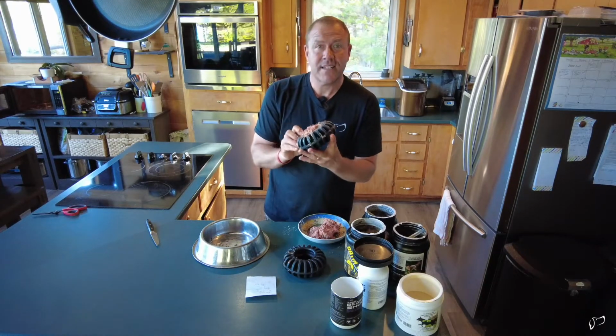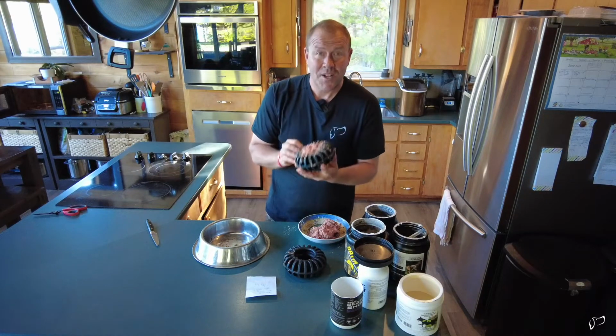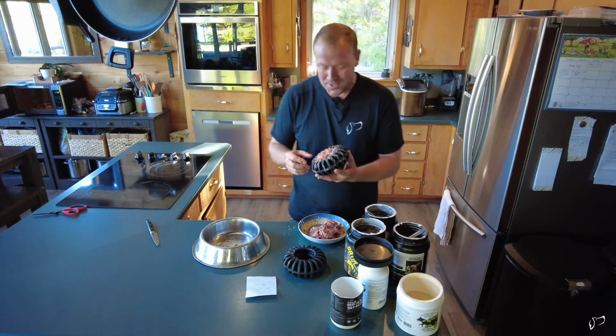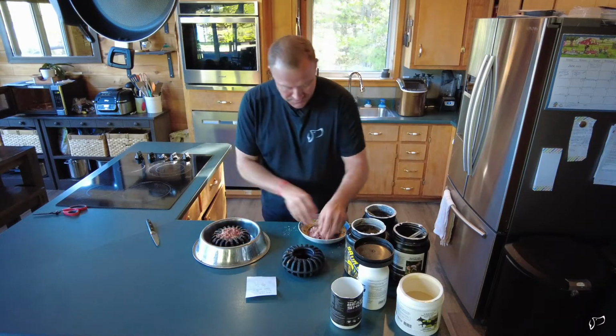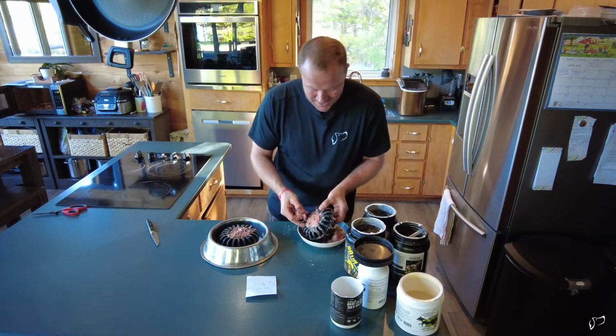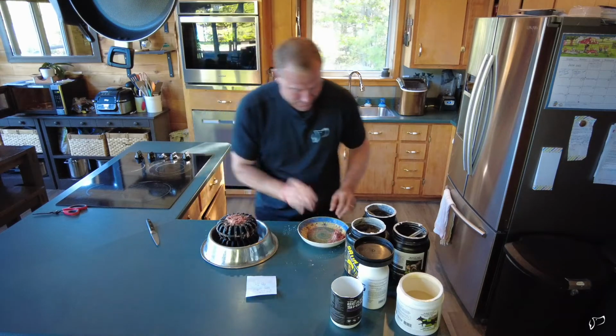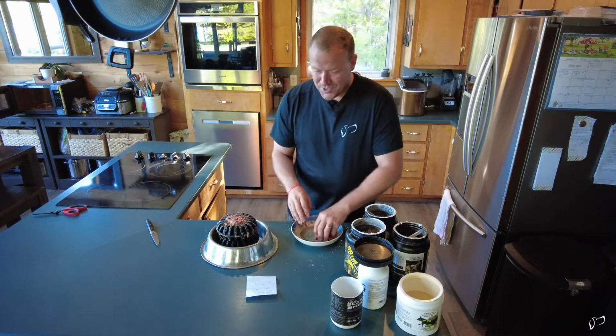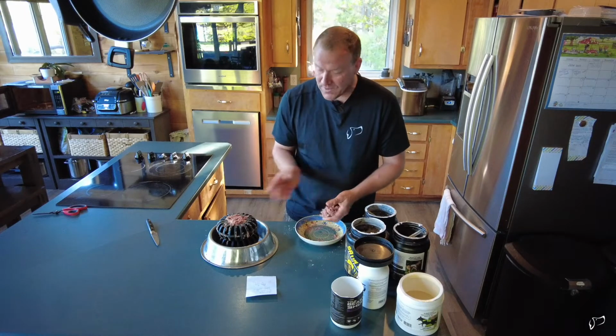Some dogs it takes like 20, 30 minutes. Some dogs it takes like 2 minutes. So I don't know, it depends on the dog, how big and monstrous they are. So I'm just gonna stuff this other one. All right, we love playing with our food. Now, those are 2 big treat wheelers of yumminess for later on this evening.